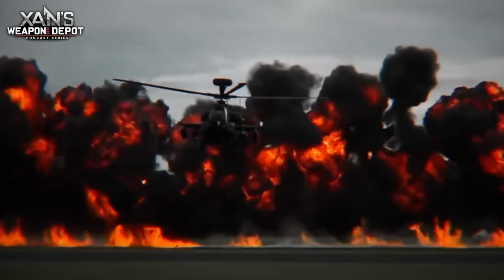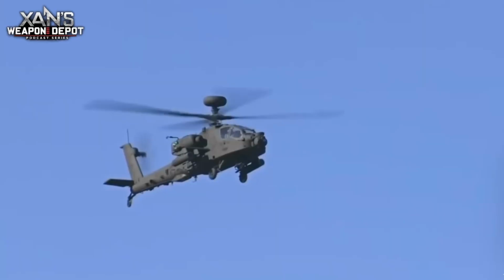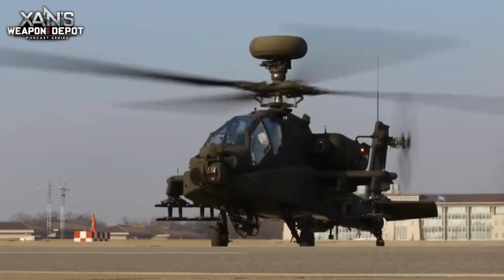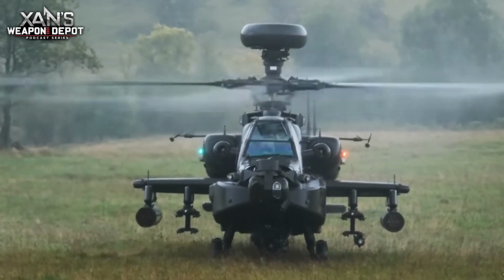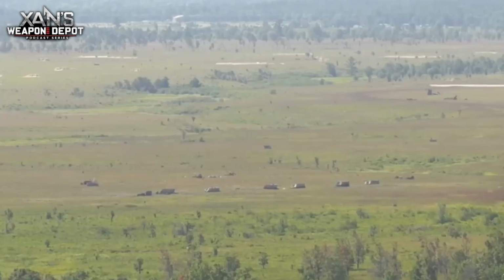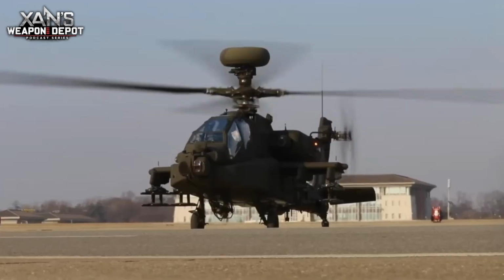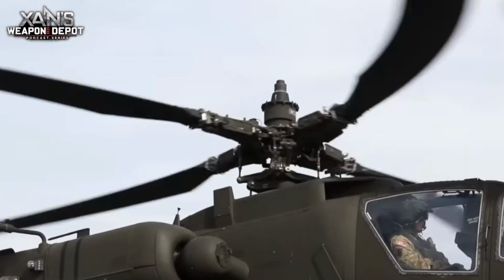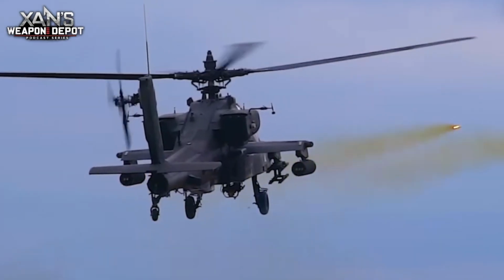Now let's talk about what makes this beast so deadly. The weapons loadout is nothing but a chef's kiss. A 30mm chain gun with a rate of fire around 1,200 rounds per minute. And it's controlled by the gunner's helmet. Wherever the gunner looks, the target dies. The Apache also carries 16 laser-guided Hellfire missiles. Precision strike? Check. Urban overwatch? Check. She also carries the Hydra 70mm rockets for when she's subtly out the window.